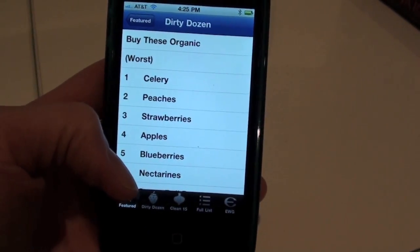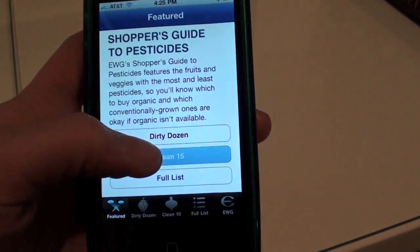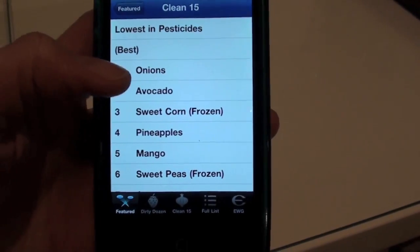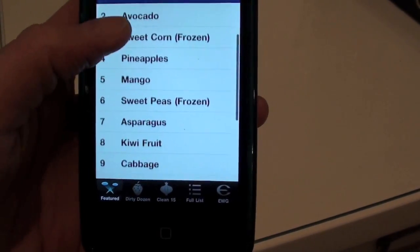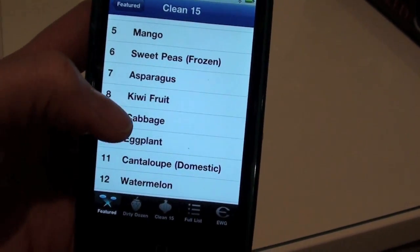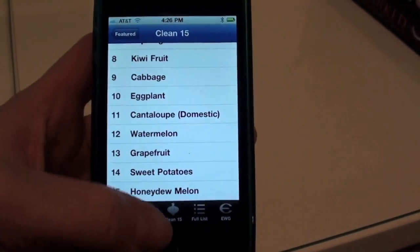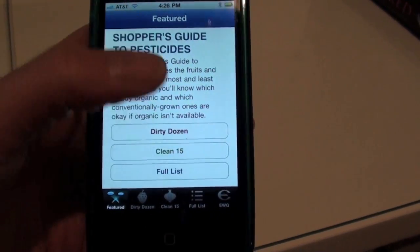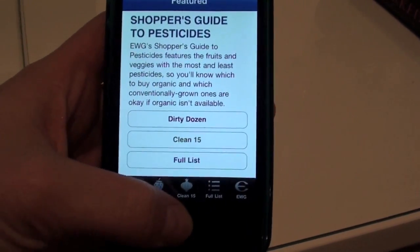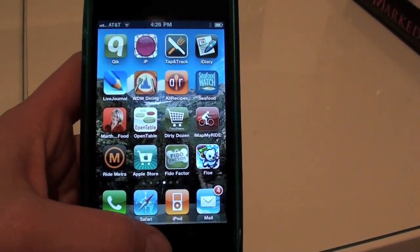So those are the things that are the most porous and that are going to get the most pesticides in them. And what I like about this is it also shows you the cleanest ones, the things that you really don't have to buy organic. So onions, avocado, sweet corn that's frozen, pineapples, mango, sweet peas that are frozen, asparagus, kiwi, cabbage, eggplant, cantaloupe, watermelon, grapefruit, sweet potatoes, and honeydew melon. So this is just a good thing to have on hand. Like if I'm at the grocery store and I want something and it's not organic, I can't remember if it's less bad to eat the not organic one, then I'll look at this. So that comes in handy.